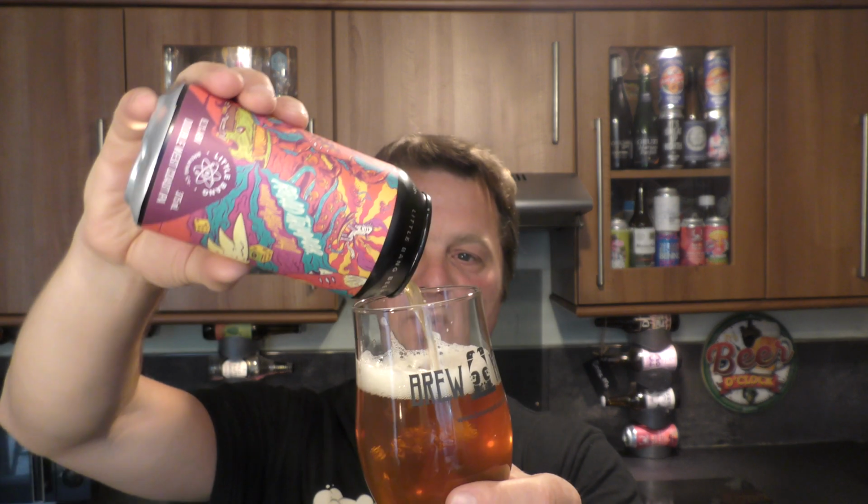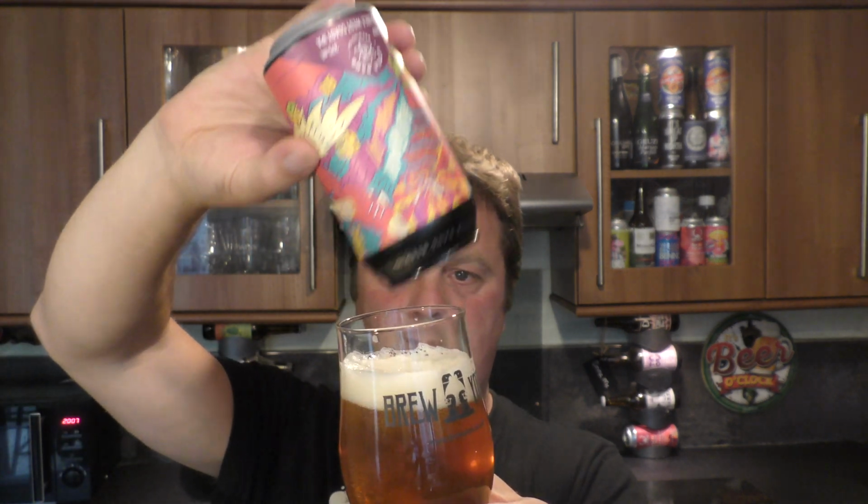Citrusy, grapefruity, lovely bitterness on the back end, but it's quite balanced. I'm going to be perfectly honest with this beer. There's a certain level of balance with this beer where there's quite a bit of biscuity, bready, nutty malt flavours coming through too. I don't know if this was intentional. They wanted that kind of biscuity and breadiness in.